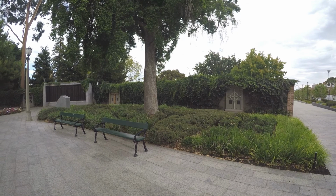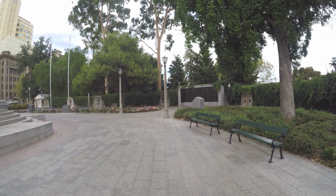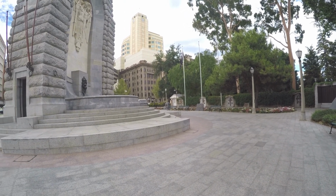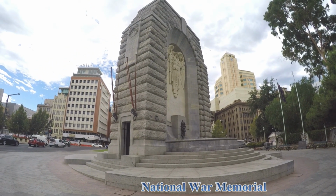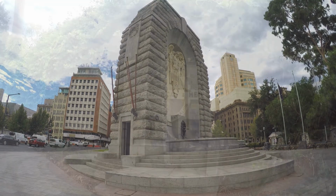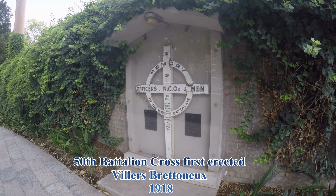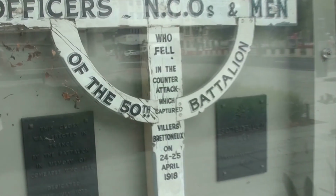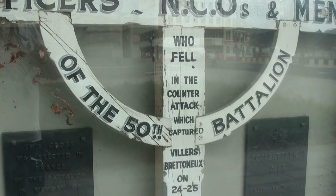Surrounding the memorial are the original World War I battlefield crosses that were erected by the respective battalions. There are also several crosses representing other wars. The 50th Battalion suffered heavily on Anzac Day 1918 during its now legendary attack to dislodge the enemy from Villers-Bretonneux.